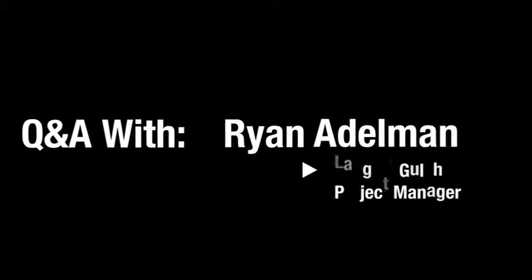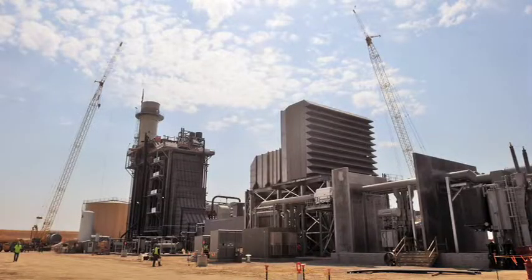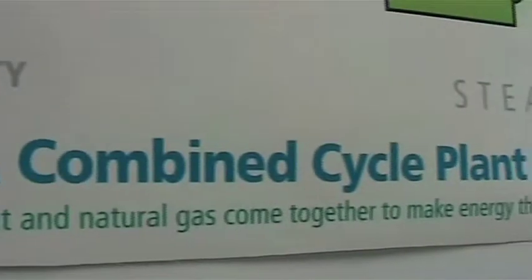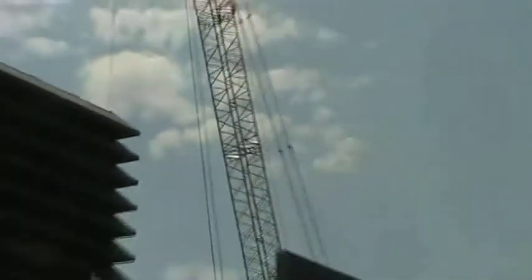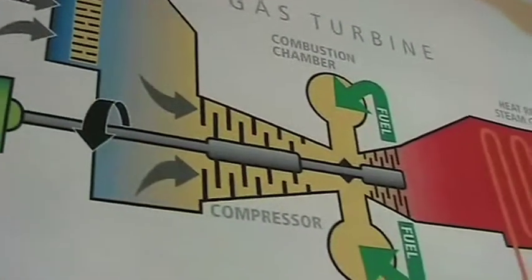So I'm Ryan Adelman. I'm the project manager for Idaho Power for the Langley Gulch project that we're building. And what we're building is a combined cycle combustion turbine. What combined cycle means is essentially two cycles. We have a combustion cycle, which has its own generator, and then we also have a steam cycle and associated generator there. So that's what makes it a combined cycle power plant.